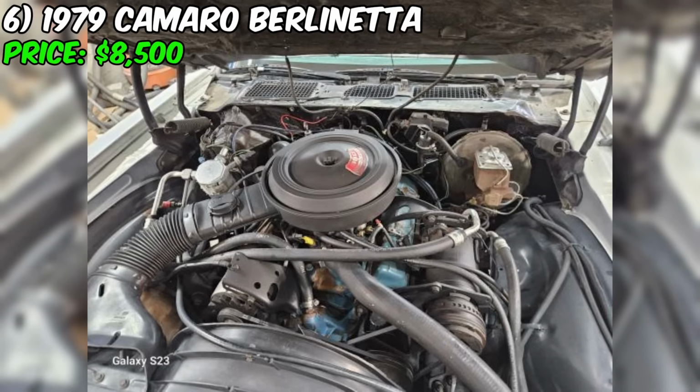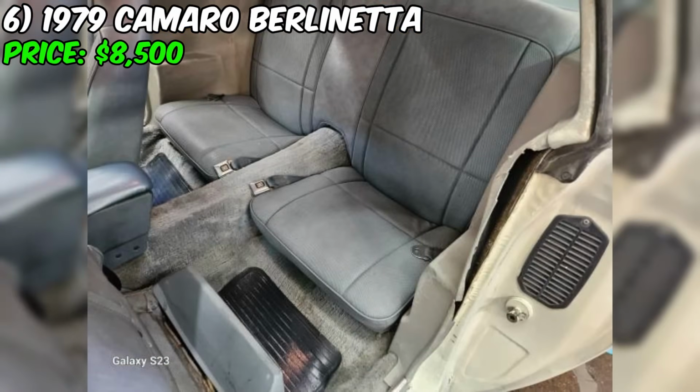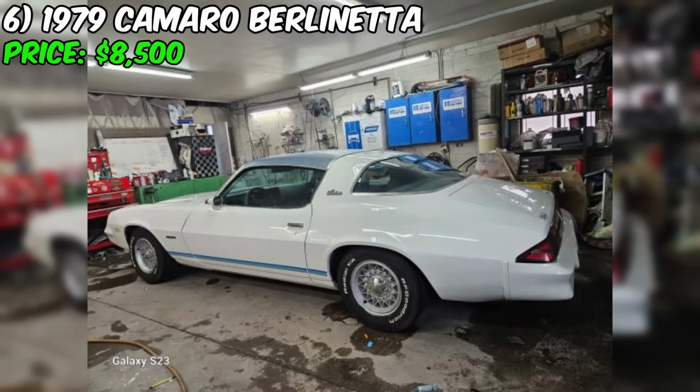Under the hood, you'll find a bone-stock 350 cubic inch V8 engine that's ready to roar to life. This engine is paired with an automatic transmission, which makes it easy to drive and perfect for cruising around town or hitting the open road. The seller mentions that the car runs and drives great, which is always a good sign when you're dealing with a classic like this. Now let's talk about the condition of this Camaro. The seller describes it as being in good condition, with a very straight body for its age. The car has recently been repainted, which gives it a fresh, clean look.